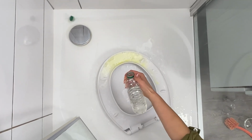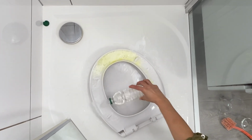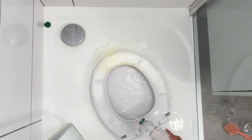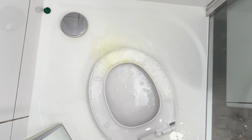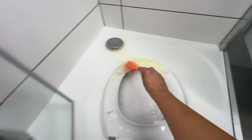Pour vinegar over the baking soda and citric acid. The reaction between these ingredients will loosen dirt and grime. Vinegar enhances the cleaning effect, breaking down fats and minerals. Use a long-handled brush to scrub the seat thoroughly until the stains vanish.